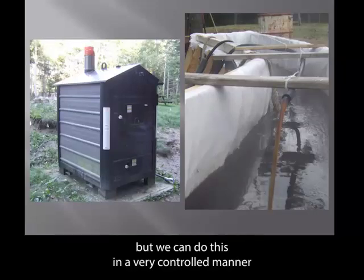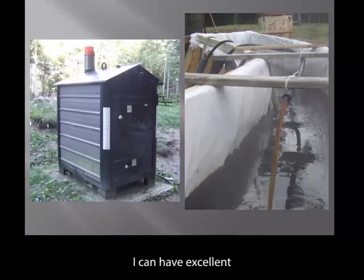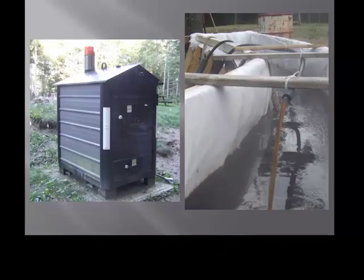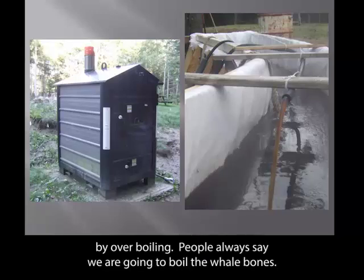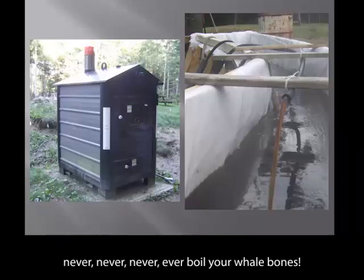But we can do this in a very controlled manner. By pumping the water out of the tank into the wood boiler, I can have excellent control of the temperature of the water. And that's very important technically, because you can destroy whale bones by overboiling. People always say, are they going to boil the whale bones? I didn't say we're going to boil the whale bones. Never, never, never, ever boil your whale bones.